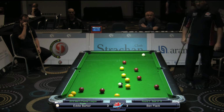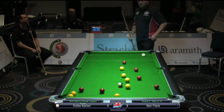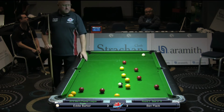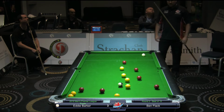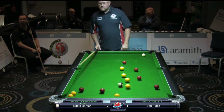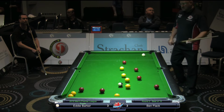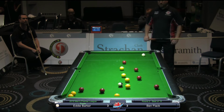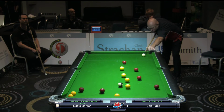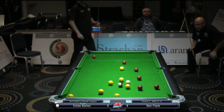Eddie Barker not in the tour event, he's already been knocked out, but still got plenty to play for in this Premier League event. He's potted a red off the break, but has nominated yellows. No choice but to nominate yellows because of the two balls over the pocket, but he has got to pot one. So pretty much a worst case scenario.